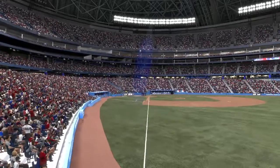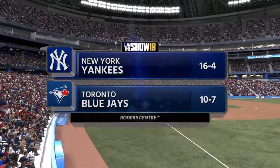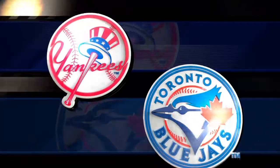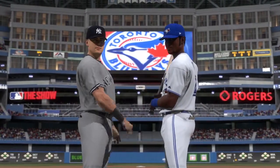Almost ready for game time at Rogers Center as the roof is shut to keep us nice and warm. Tonight, the opener of a 3-game series between the New York Yankees and the Toronto Blue Jays. Going to be an interesting contrast in styles in this one as one of baseball's hardest throwers goes.